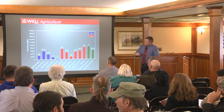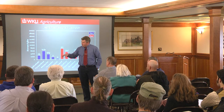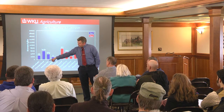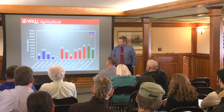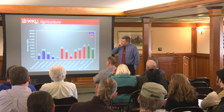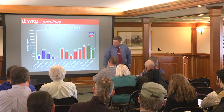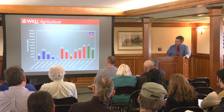All right. In Lexington, remember that the Lexington type is a seeded type, so you're going to have shorter plants. So that's why all the bars are lower, a lower biomass. But even though we had some damage from some of these pre-emergents in Lexington, the pyroxasulfone and metallochlor rebounded a little bit, and so we didn't necessarily see a whole lot of effect on biomass. All right, but again, the post-emergence did a little bit better in Lexington than in Bowling Green.